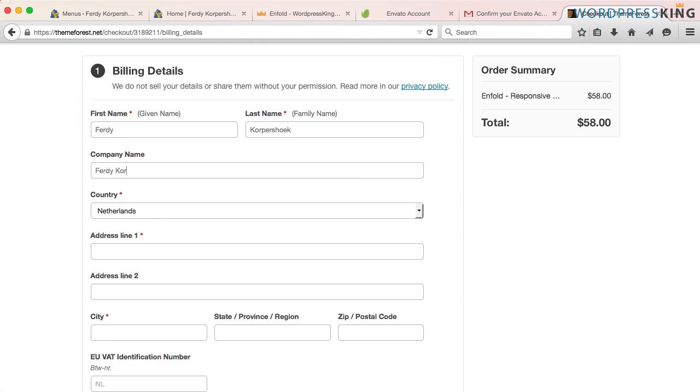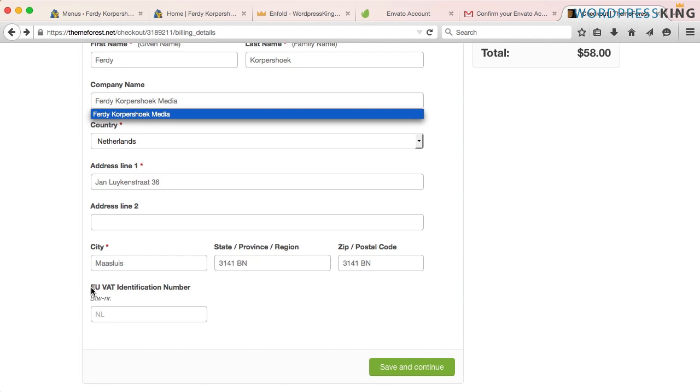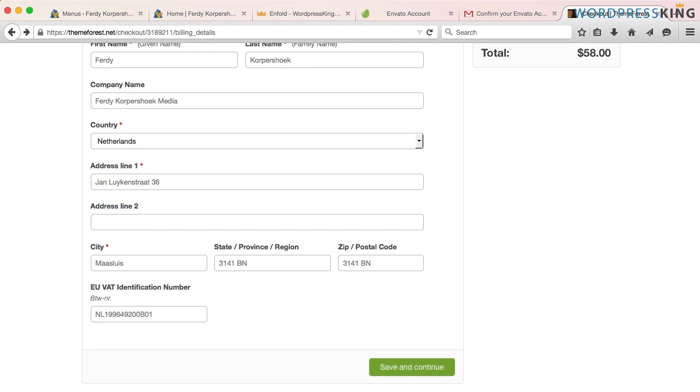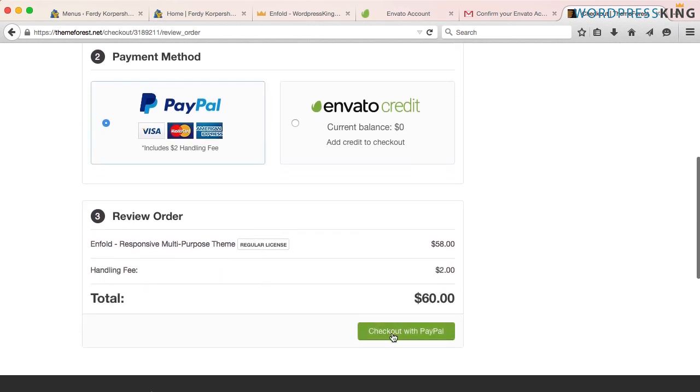My company name is this one. I'm living in the Netherlands. If you have a business, you can put it over here, and here you can put your VAT identification number. I will put mine here. And in that case, you get some discount. You don't have to pay taxes for the theme. Save and continue. I want to pay with PayPal. It adds a $2 handling fee, and I will check out with PayPal over here.